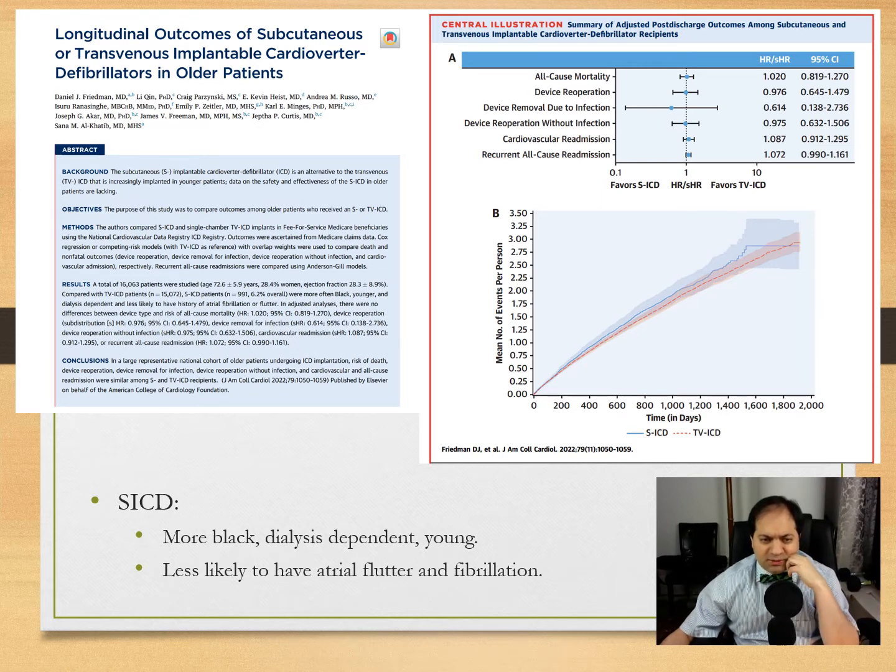But as expected, they noticed that patients that got sub-Q ICD are more often Black, dialysis dependent, and young, and less likely to be patients with flutter and fibrillation getting sub-Q ICD, most likely because they require a pacing system. But it was surprising to me that the rate of device removal due to infection was the same, with no statistical significance between these two groups. Alrighty.